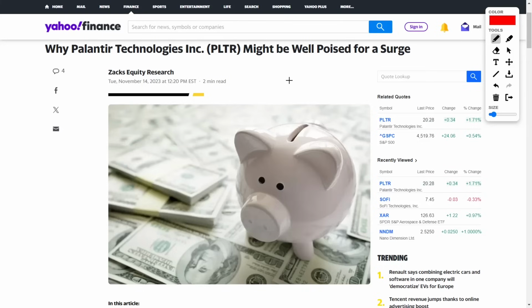And today we are talking about Palantir Technologies PLTR stock. In this video, we will be analyzing two articles, where the first one is titled, Why Palantir Technologies Inc. PLTR Might Be Well Poised for a Surge. That means we're going to be going over their latest news updates, upcoming catalysts, and their new price targets, because analysts have been upgrading Palantir's price targets, and not many people are talking about that right now, which is exactly what we're going to dive into.